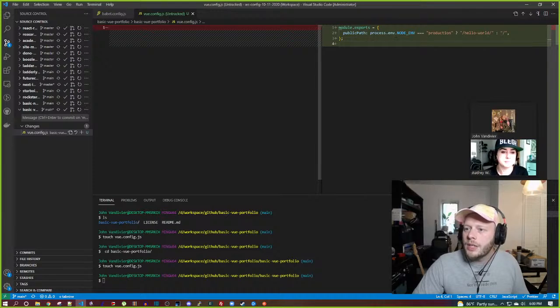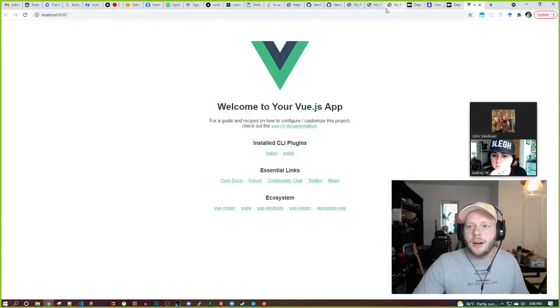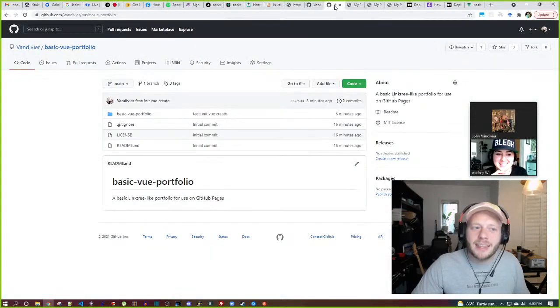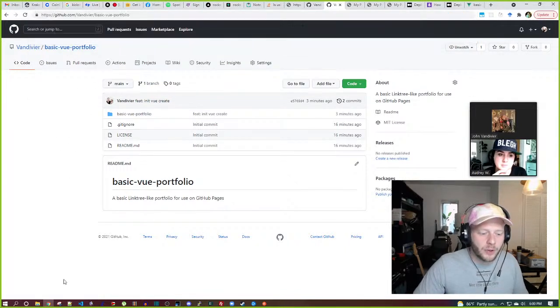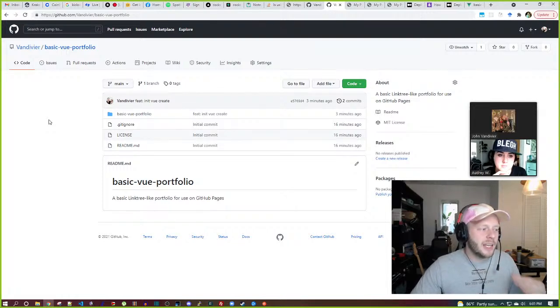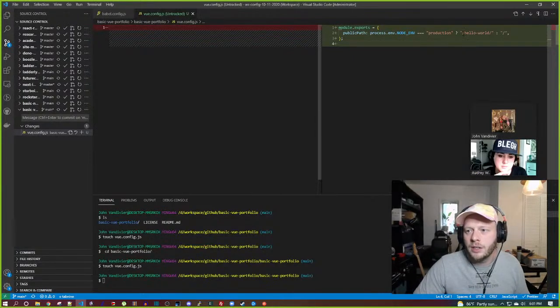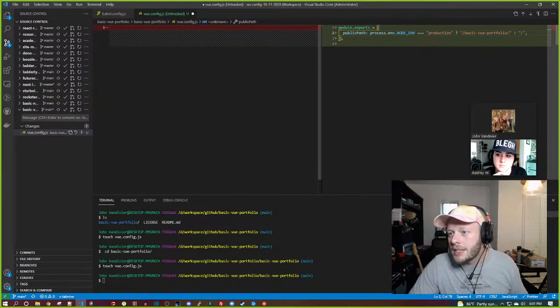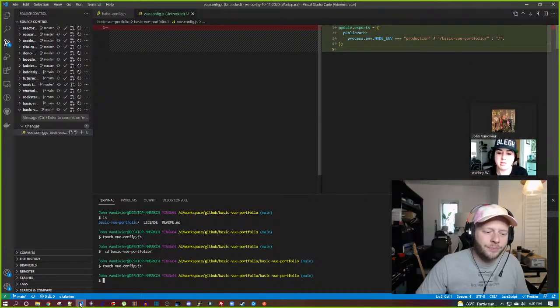So they're wanting us to use this hello world path, and I'm trying to fight the patriarchy. No, I'm just kidding. But I think we're going to want that to be different, because this is our GitHub pages path, basic Vue portfolio. You'll see this later on after we deploy, but basically when you make a GitHub Pages site, it's going to take your repository name and append that to the end of the URL. And that's how you can have GitHub Pages on all your different repositories and they never conflict. So I'm changing Hello World to be basic Vue portfolio. Get that path.